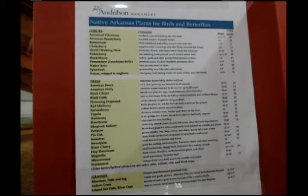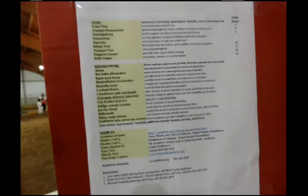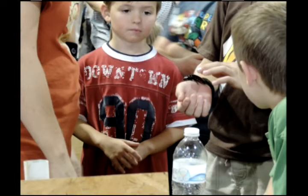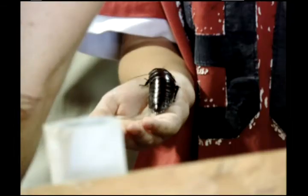There's a chart that Audubon has that you can get on the internet and a copy of, and see all the things that are good for certain kinds of birds and the insects that the birds eat. Simple steps for healthier pest control. Use less toxic pest control pesticides. And be sure you actually have a problem, because people think of bugs as harmful when it's actually helping their plants. Yeah, overkill.